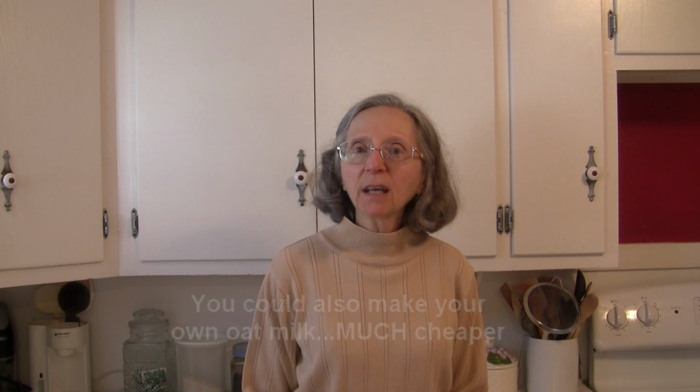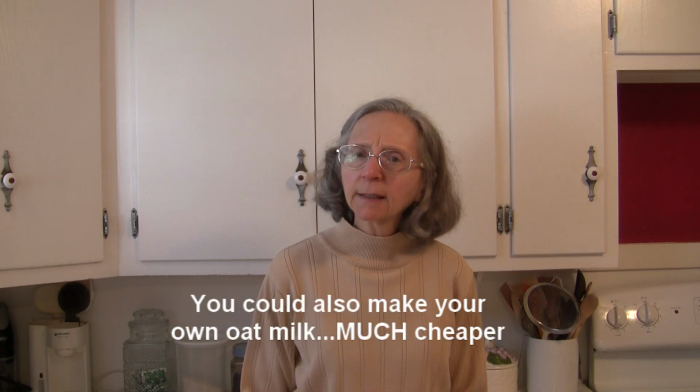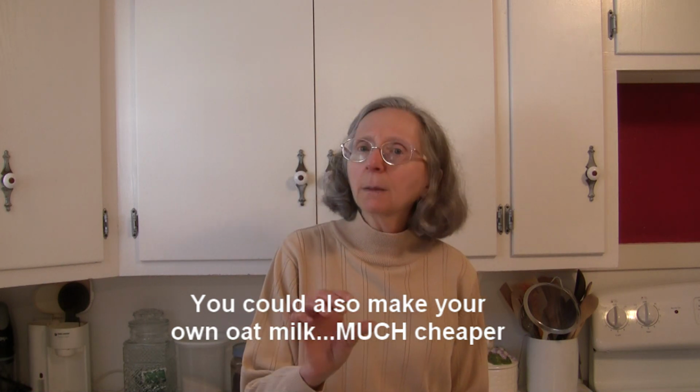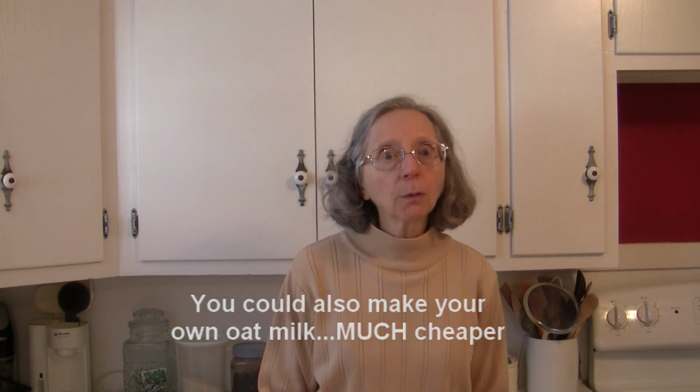Now, if you're looking at non-dairy milks, they definitely cost more than cow's milk, so you'll want to be choosy if you buy those. They're not really inexpensive foods in my book, but if you use a little bit at a time and you're really stingy on how you use it, you can make it go a long way.